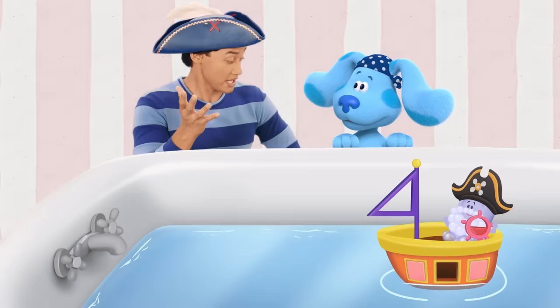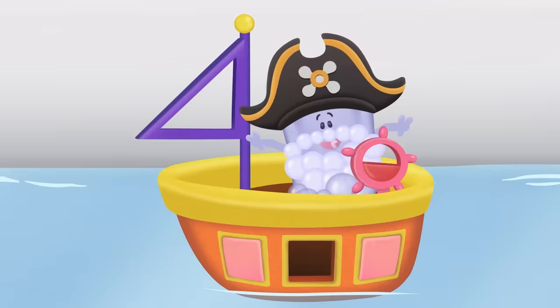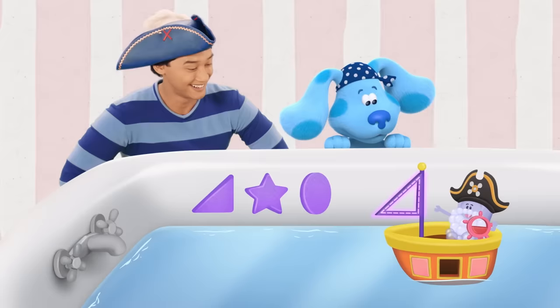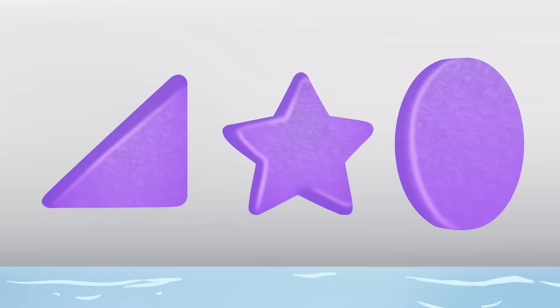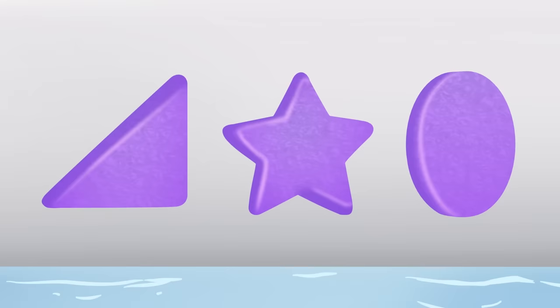Ahoy, mateys! Let's find the shapes we need. First, we need a shape with three sides for me sail. Which of these shapes has three sides? The triangle, the star, or the oval? The triangle. Right! The triangle has one, two, three sides.